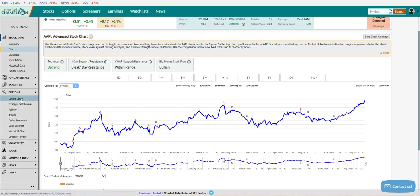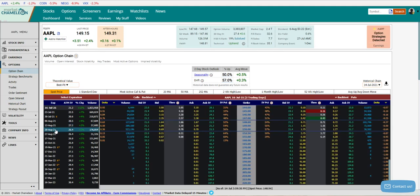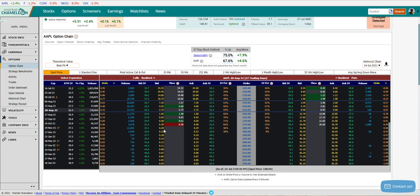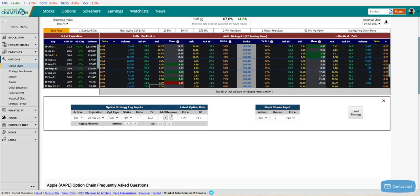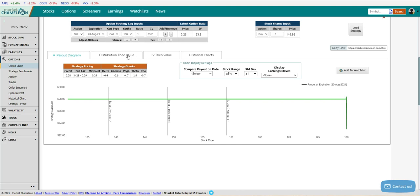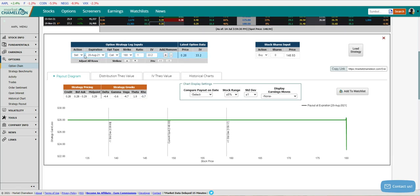You can see if we go to the options chain here, looking out at August, those 180 calls, which are pretty far out of the money, they're already up to 28-29 cents. But generally, if you sell calls at the 180 strike, you have this unlimited risk above 180. This doesn't go out very far, but you just make that money in terms of premium, and if it goes higher, then obviously you can lose an unlimited amount as it goes higher.